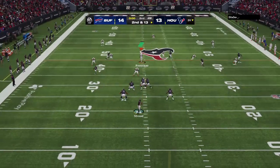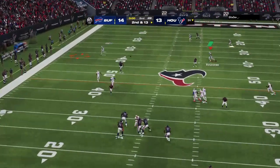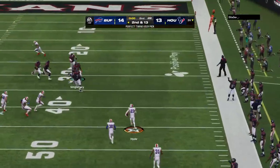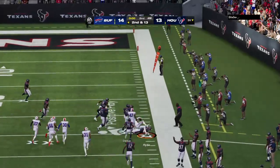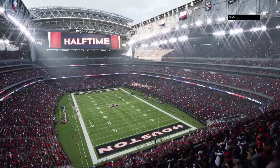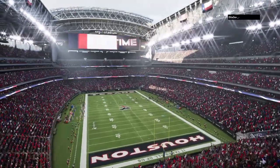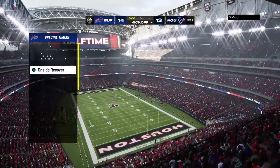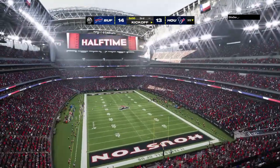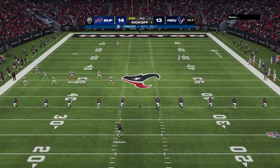Final play of the half, Stroud. Oh, and his early struggles continue. Here's another one intercepted. Picked off by Micah Hyde. And he will be brought down on what will be the final play of this first half. So we've reached halftime with the visiting Bills taking the lead to the locker room. As we send you on over to Orlando for Jonathan Coachman in our EA Sports Halftime Report.